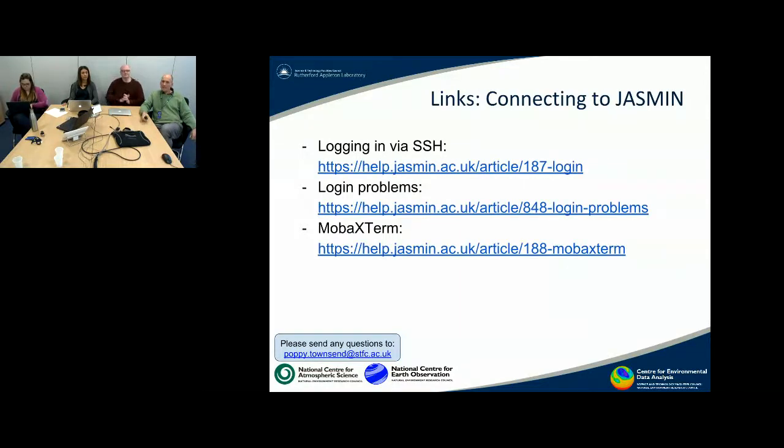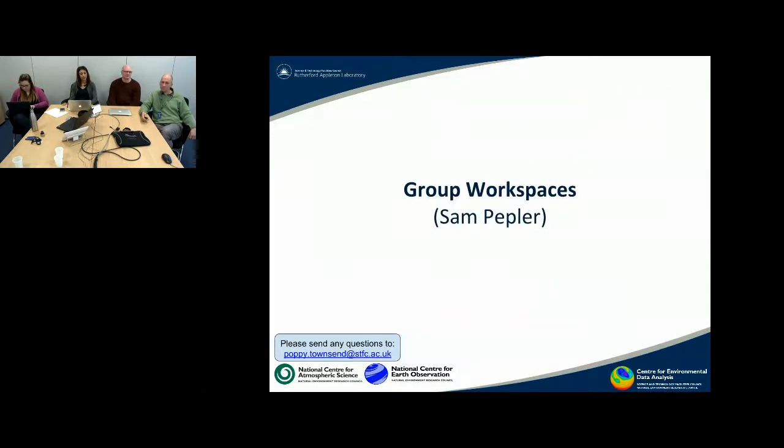And finally, here are some links that you can refer to that tell you more about setting up SSH and logging in, how to diagnose login problems, and specific support with MobaXterm.